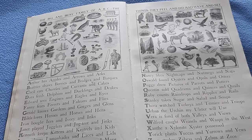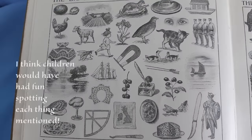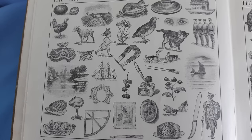Arthur has apples and arrows and arcs. Beatrice draws berries and bridges and barks. Cecil eats cherries and currants and cakes. Dora feeds dolphins and ducklings and drakes. Edward sees engines and eagles and eyes. Fanny fears ferrets and falcons and flies. Gerald knows gardens and gorges and glens. Hilda loves heroes and horses and hens. Ivan bought ices and ivory and inks.